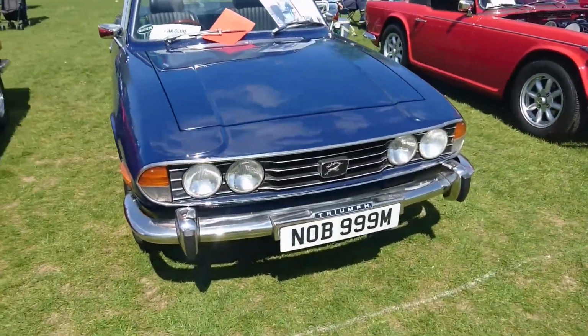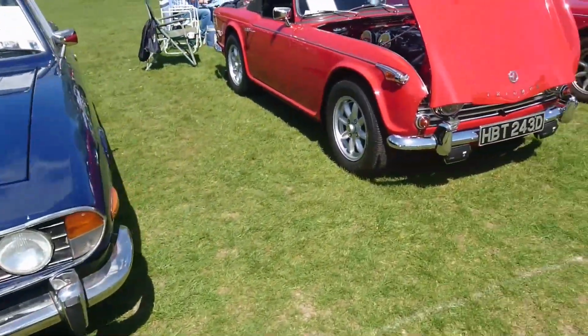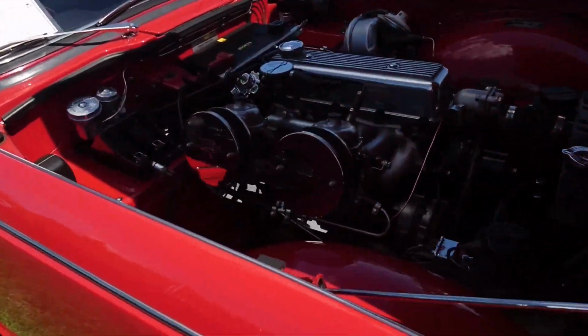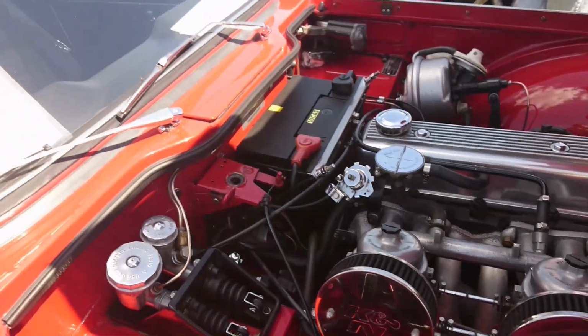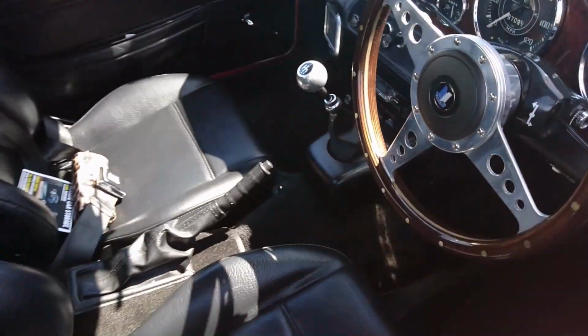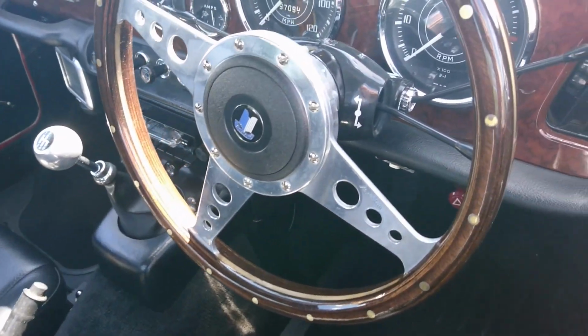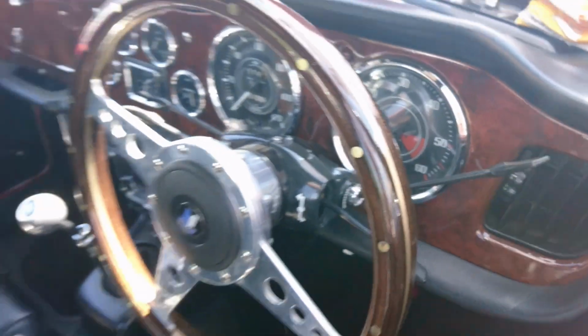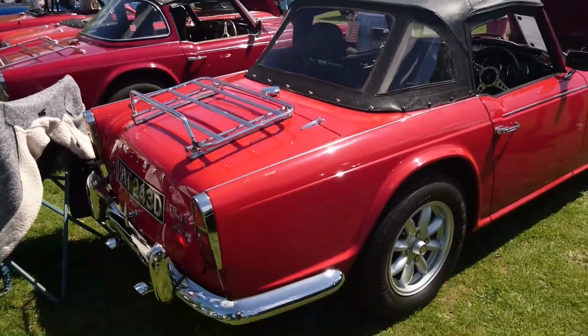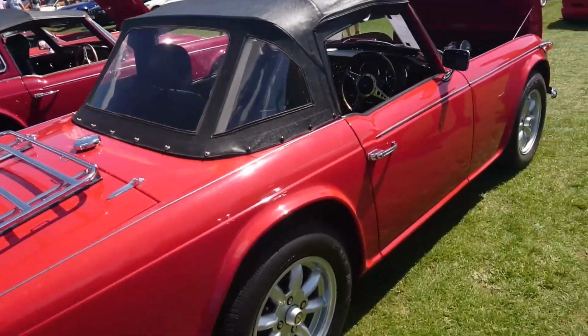73, 74 registration. Another TR4A. This is a 66, a little bit of an earlier one. Someone's put some K&N air filters on this one. With overdrive. That one of these is the overdrive. There it is, actually, the overdrive lever just there. Luggage rack, of course, because most TR4s and TR4As I have seen seem to have luggage racks these days.